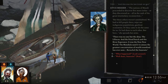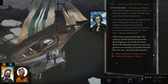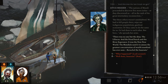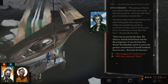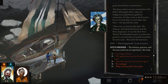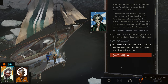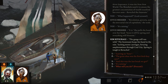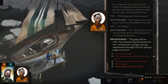There was no one but the skua, the Liliat Seya, and the Blood Beach, and the River Esperance. It was the new world. The Mondials used it to amass the greatest concentration of wealth mankind has ever seen. Revachol, the suzerain. What happened? Revolution, poverty, and the mercurial rise of capitalism. It's raining. Soon it will be spring and everything will blossom. The gangs will run wild, taking motor carriages, ferrying amphetamines through Coal City. Spring is tough in Revachol.